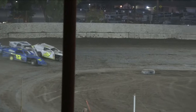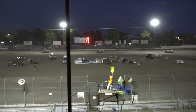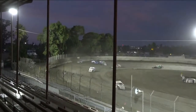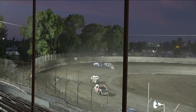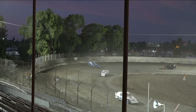Kevin Brown, Chuck Golden, Tommy Frazier, and the 156 of Jacob Haas all spin in turn number four. So the 17B of Kevin Brown started that spin. And unfortunately, the Iceman, who was running second, gets caught up in that one. And that's a bummer for him. He went from second back to sixth in the second turn, but 17B of Kevin Brown started that.